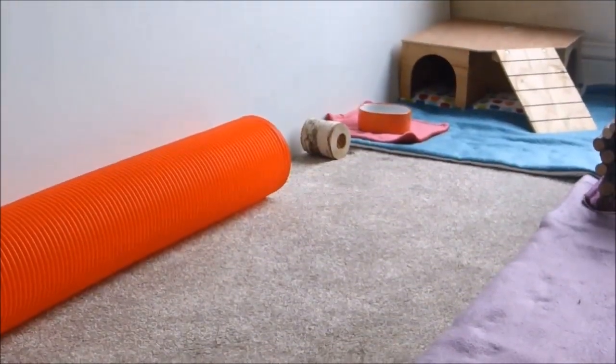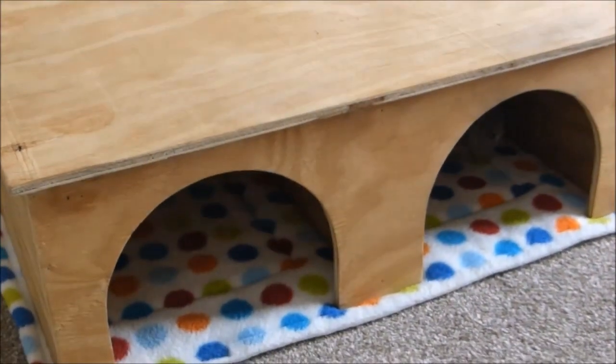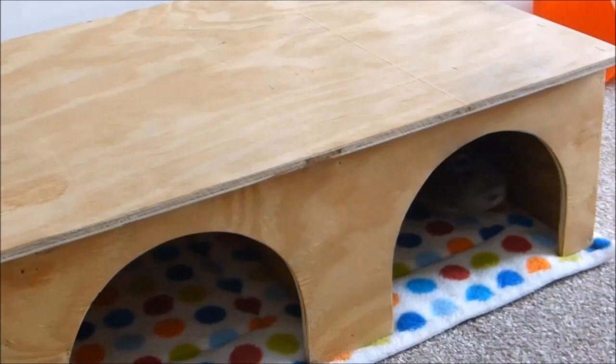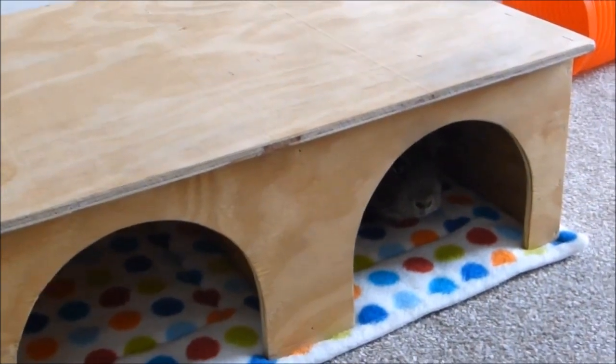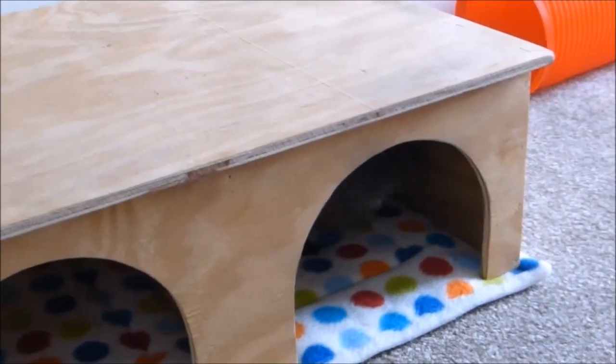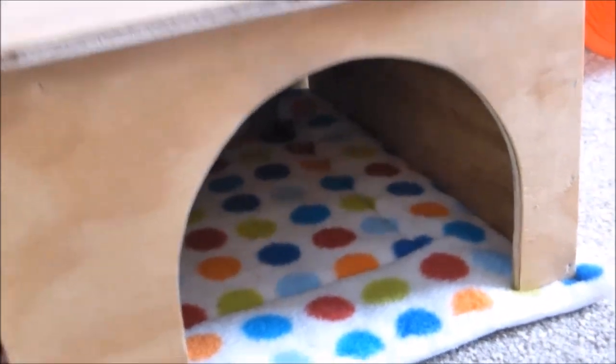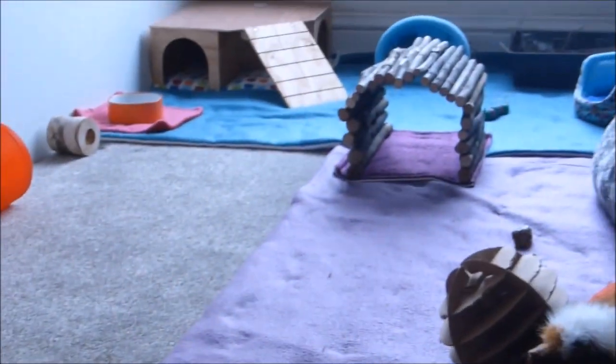Also, if you're using things like hidey houses, you should definitely use waterproof pads for them, because they are much more likely to go to the toilet in there, especially if they're hanging around in there, reluctant to come out and explore. Sprite, no, she's an older piggy, so she's not as bothered about exploring such a large area like this.